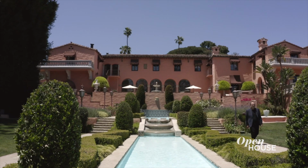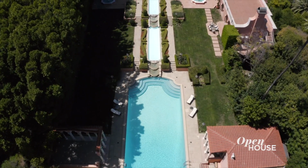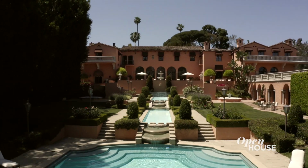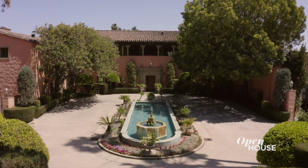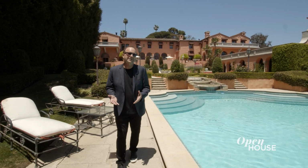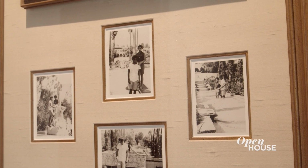This whole backyard is really anchored around this large swimming pool and then these cascading reflecting pools that spill down here. And you've got about 150 feet of water from end to end. And this backyard you've seen before. It was in The Godfather. JFK and Jackie O honeymoon back here. There's some famous pictures of them standing in the reflecting pond for one reason or another.